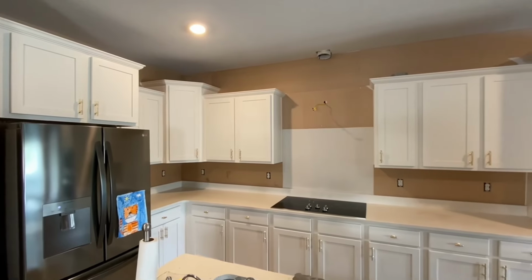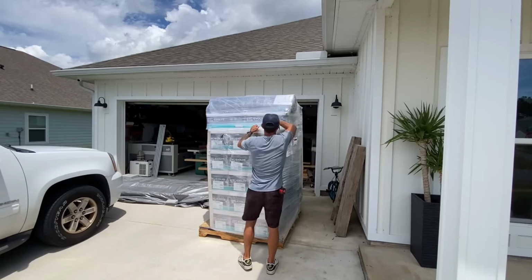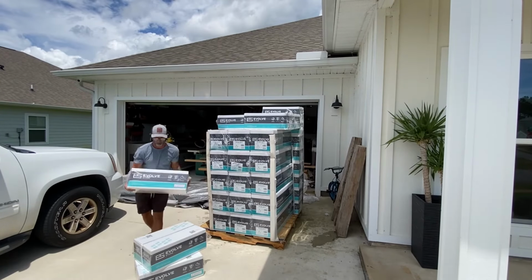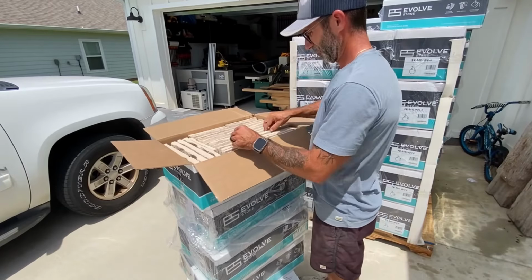Oh, and you see these boards? This is wallboard. I'm putting this up so that way I can nail on this stone. I've been waiting for this shipment to arrive, and it's here. Let's go check it out. I've been dying to get my hands on some of this, so I'm about to open it up. It's made by Evolv Stone.